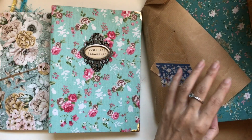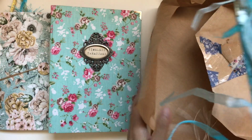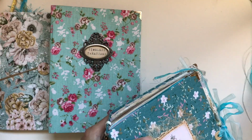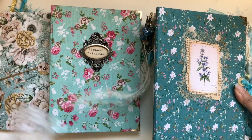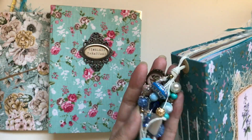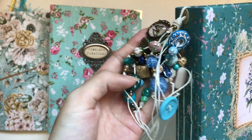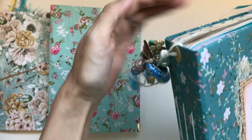So these are the two covers that I really loved. She made some other journals. And I really had my eye on those. So that's what I wanted, a journal similar to those. And I love the dangle. Oh my gosh. Oh my gosh. I requested a dangle. That is so cool. Oh, I love it.